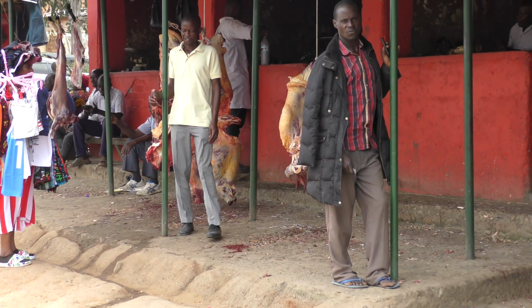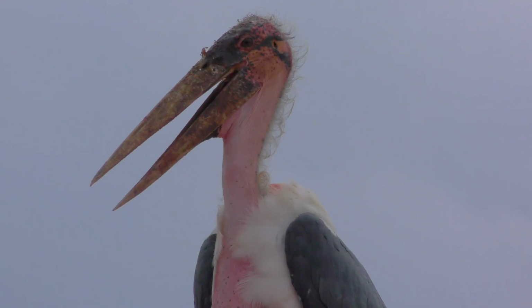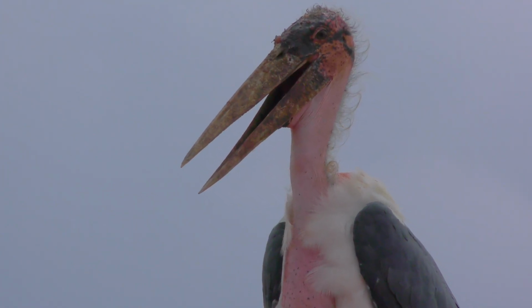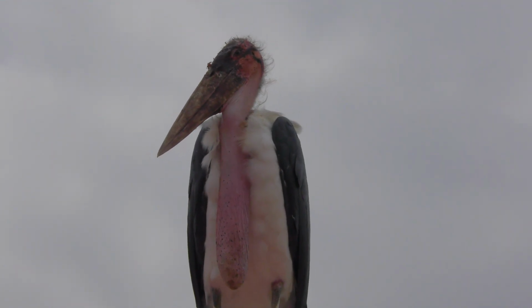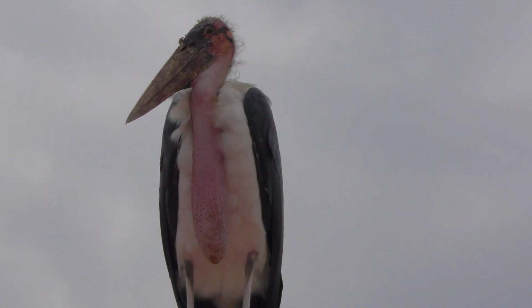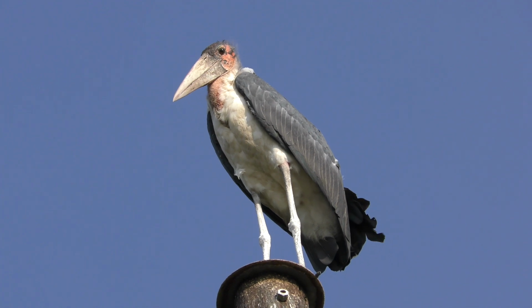They are often found near urban developments, scavenging for scraps from abattoirs and landfill sites. Like vultures, they have no feathers on their head, enabling them to feed on carcasses without getting covered in clotted blood and other substances. Like most storks, the marabou is gregarious and a colonial breeder. The distinctive throat sac is used to make noises during courtship displays. It builds a tree nest in which 2 or 3 eggs are laid, and this bird is known to be particularly ill-tempered.